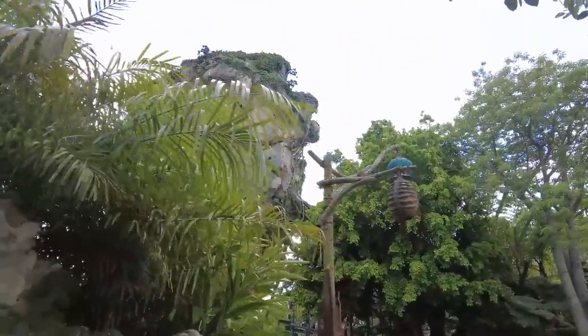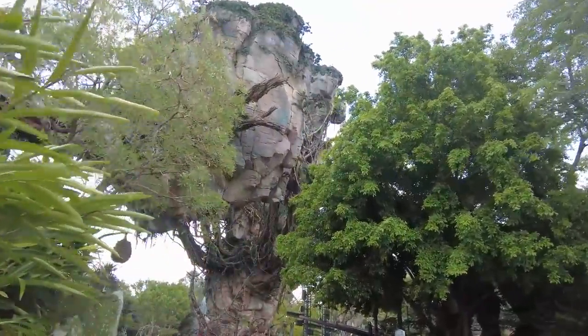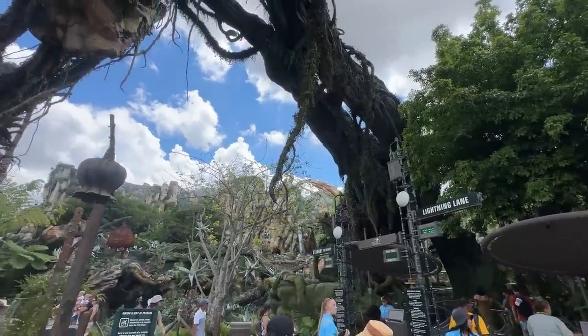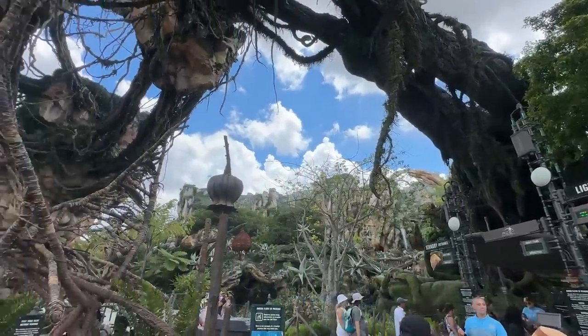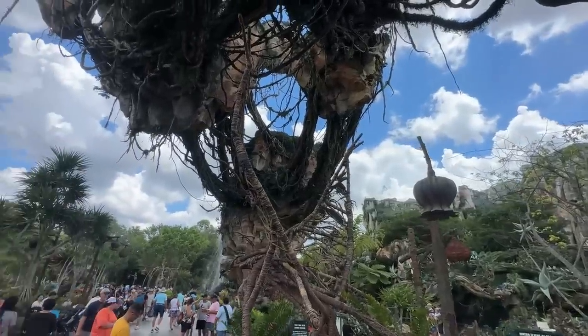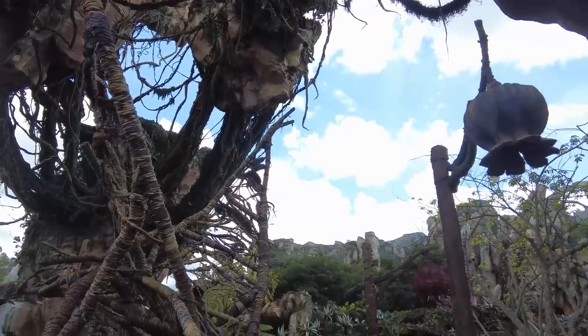Flight of Passage is for sure the most popular ride in this park. It often has a wait over an hour, often over 90 minutes. I believe it was 90 minutes when I got into the park today. It is a 3D simulator where you are going to jump on the back of a Banshee and sail over the Valley of Moara, which is a location in the film Pandora.